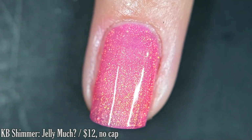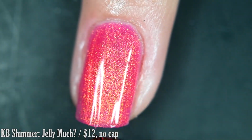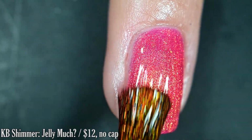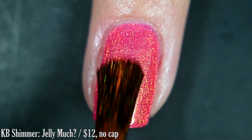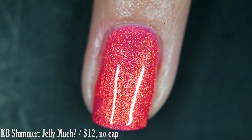You'll definitely want top coat to finish this off. Again, it is going to dry relatively glossy all on its own, but a top coat will help keep your manicure lasting as long as possible. The shimmer's nice and bright, no brush strokes, no texture, and an easy removal, so there are 2 coats.